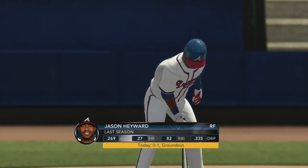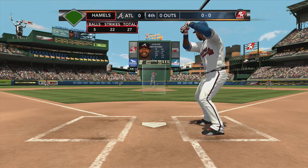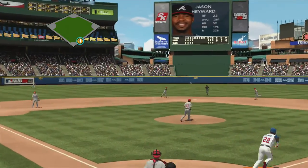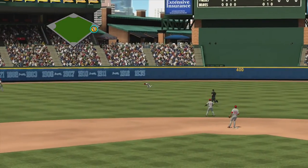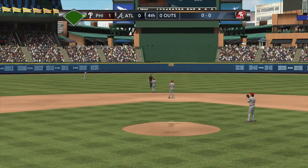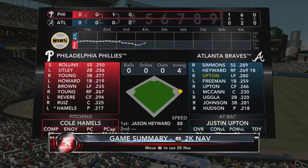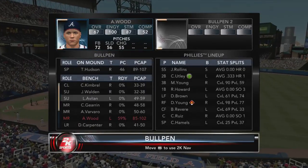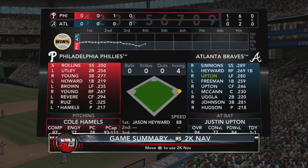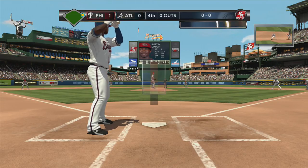2 reads on a game, always, from each dugout. Let's take a look at it from Charlie Manuel's perspective. 1-run lead for his team right now. Jason Hayward is at the plate. And that's going to go for a base hit. Hayward's got one. So that brings up Justin Upton. Well, anytime you can get a guy on base who can steal bases, it puts so much pressure on the opponent. Let's see if they can get him around to score a run.